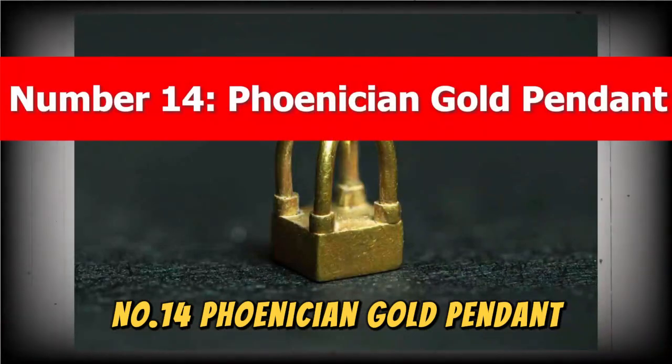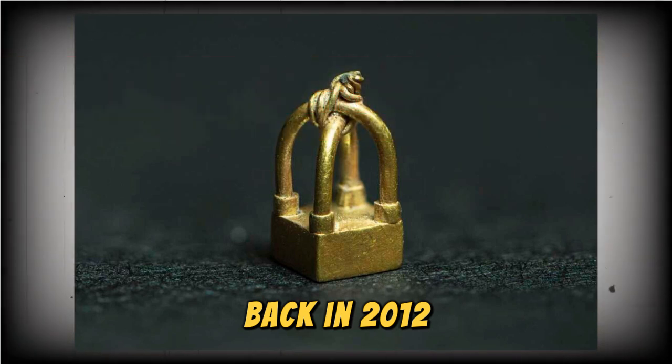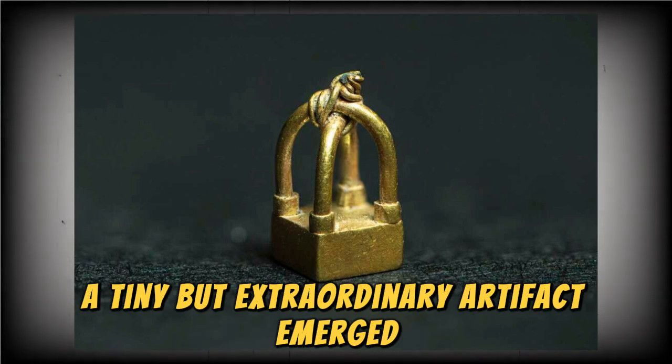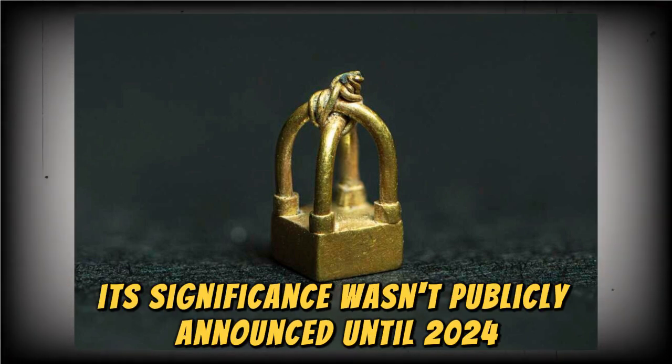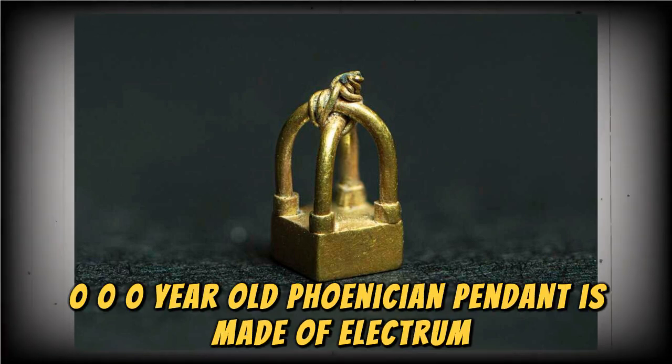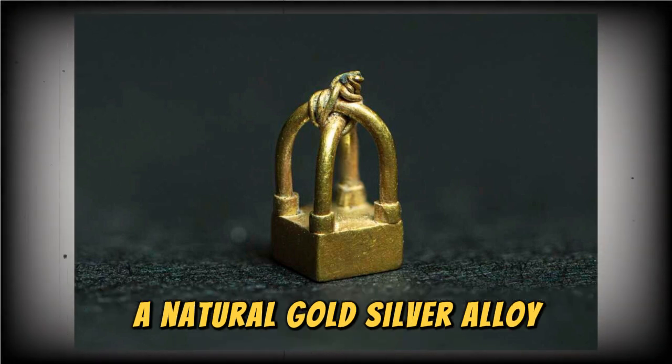Number 14. Phoenician gold pendant. Back in 2012, during the Ophel excavations near Jerusalem's Old City, a tiny but extraordinary artifact emerged, though its significance wasn't publicly announced until 2024. Measuring just 4 by 4 by 2 millimeters, the 3,000-year-old Phoenician pendant is made of electrum, a natural gold-silver alloy.